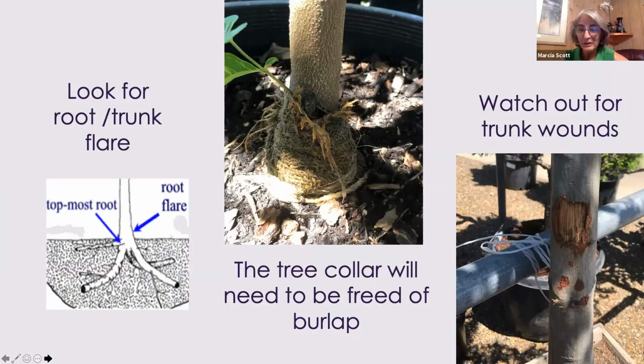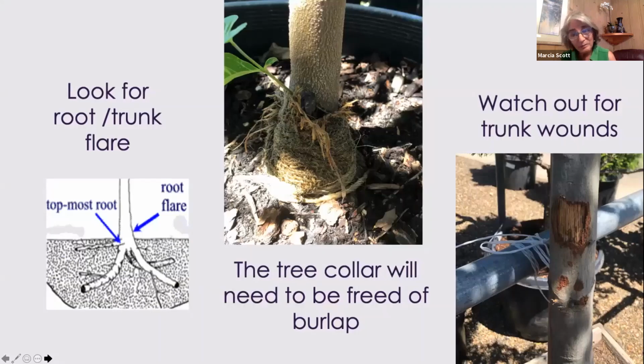The middle picture is showing you some burlap. Burlap is not inherently a bad thing. A lot of trees are field grown, and then burlap is put around the soil to transport them, and then they're put in a pot. But you want to pull that burlap away from the root crown, where the trunk and the soil meet, because if you hold moisture there, it encourages rot, and that's holding up your tree. You do not want rot right there.